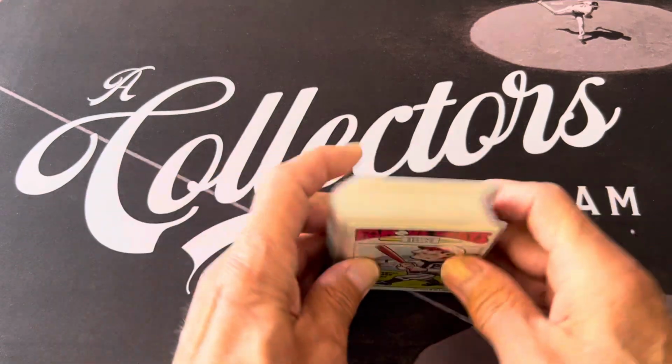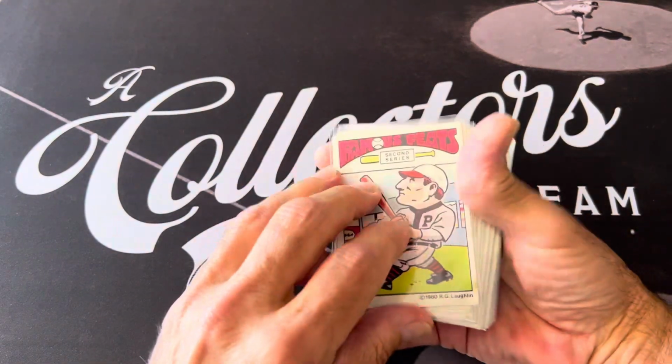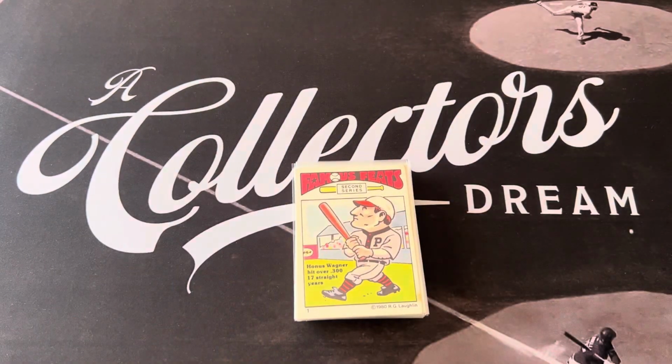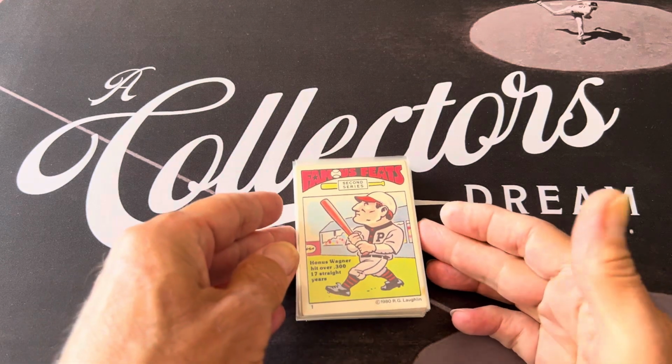And this set, one of the cards that I've noticed have really gone up in price are the Laughlin sets. If you haven't really looked into the Laughlin sets, a lot of them are pretty valuable, especially the Negro League ones from 1974. Those are some of the most valuable Laughlin cards around. But there's a lot of them out there, and they're sneaky expensive, some of them.